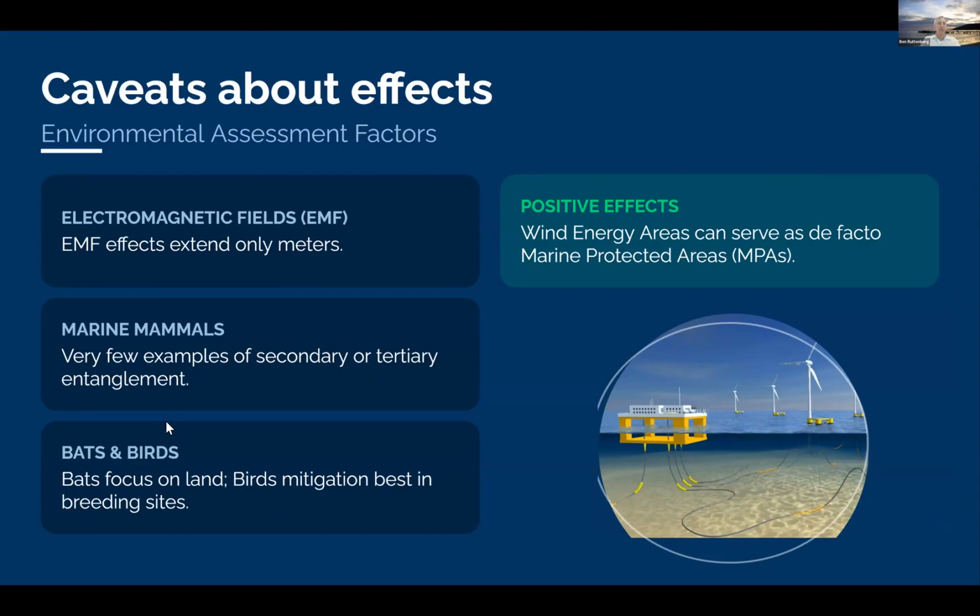Marine mammals, as I mentioned, concern about secondary and tertiary entanglement have been raised. And as far as we know, there are no examples of this occurring. There may be some, but we have not been able to find them. And again, what we're talking about is a scale that is larger than anything that's been deployed. But we don't know how severe of an effect this is actually going to be.